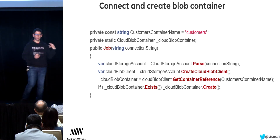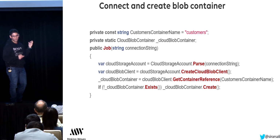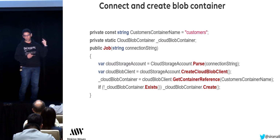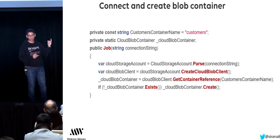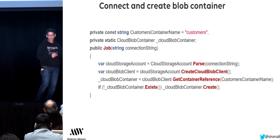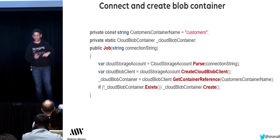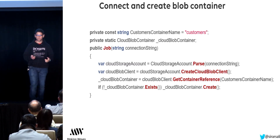Here's how to connect and create a blob container. You first define the container name at the top here, which I've given it customers. And then we use the cloud blob container object. Then we pass in the connection string. We get the reference to the container, and then we create it if it doesn't exist.